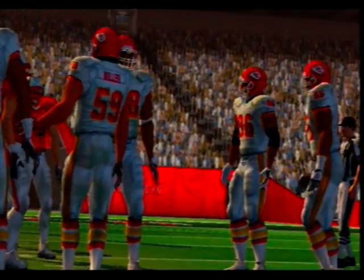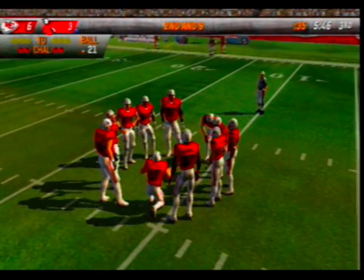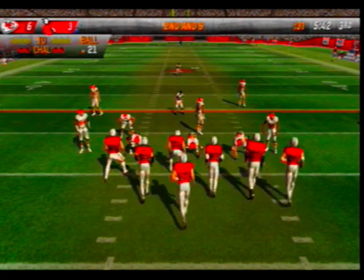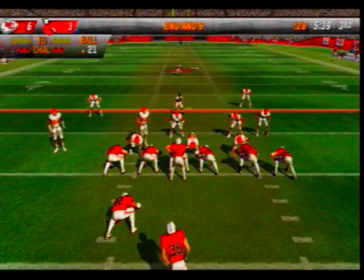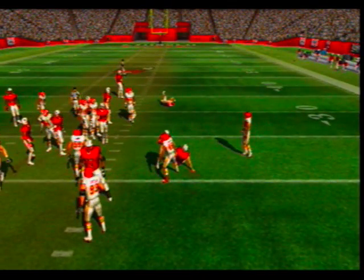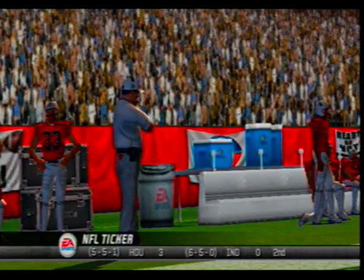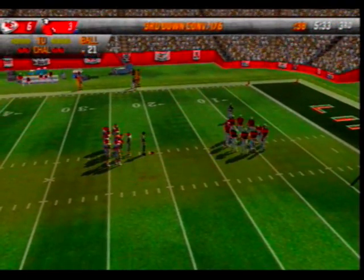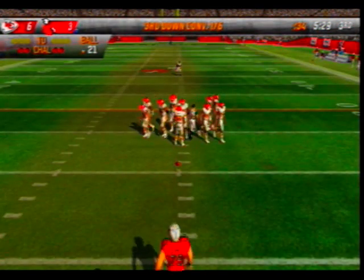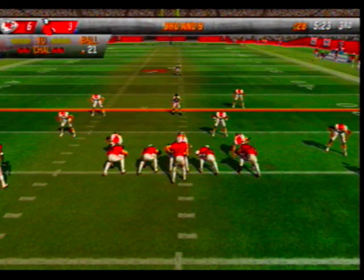This team's always trying to get a good mix of run and pass plays. Second and 9. Ball at the 21-yard line. Let's go, D. Hit it. He's brought down behind the line for a short loss. Ball on their own 21. Ball on the 21-yard line. Here we go.